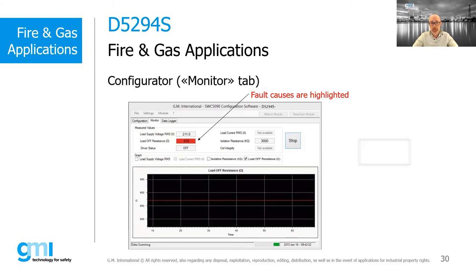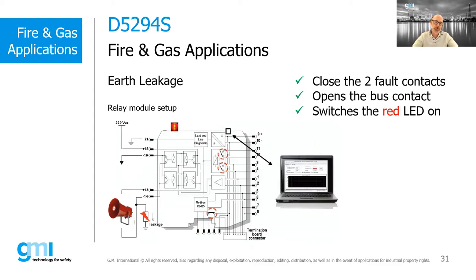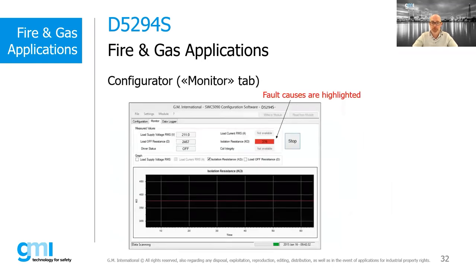The D5294S is also able to monitor any leakage between the load and earth. This particular feature is part of the predictive diagnostic perspective for a fire and gas system. This data provides us with particular information on the health of the load, informing us if a possible earth leakage can be harmful to our application. Also in this case, the configuration software provides us with important information on the state of health of the load, monitoring the impedance value that the load has towards the ground. In case of fault detected, the relay communicates the fault occurred to the system to allow us to act promptly on the problem and solve it.